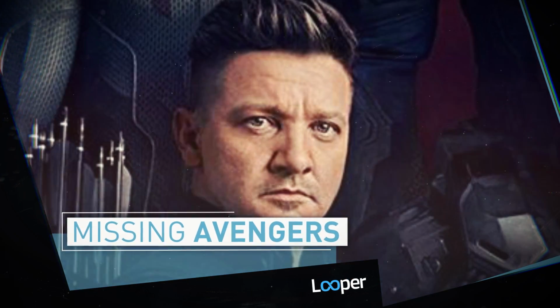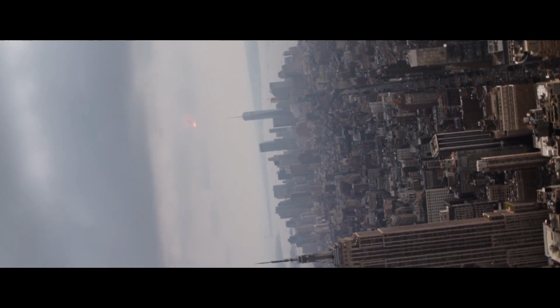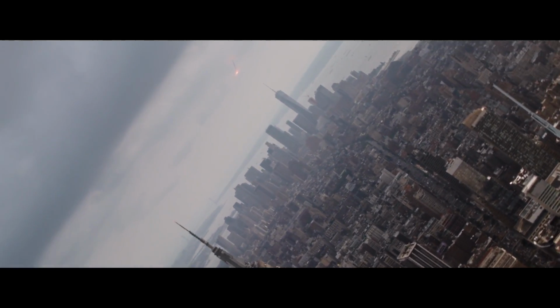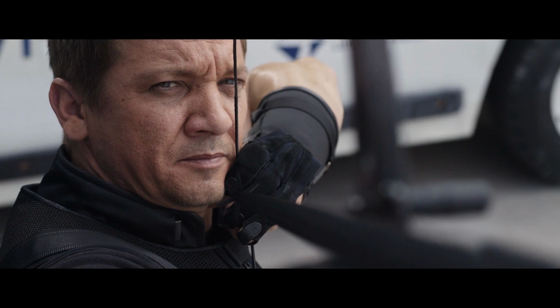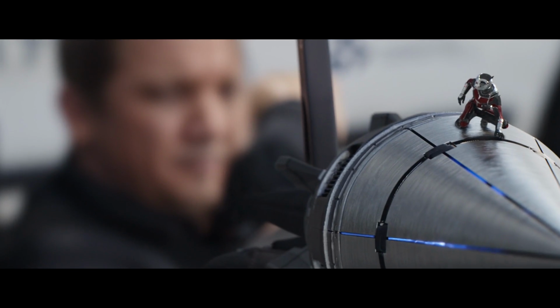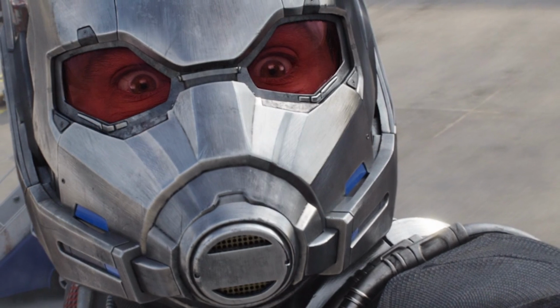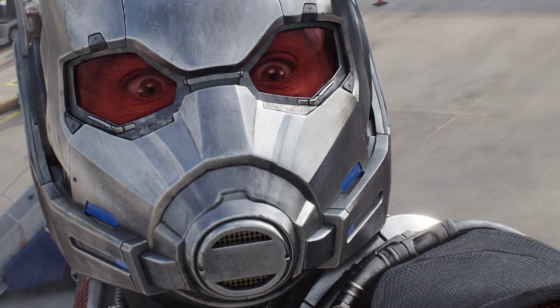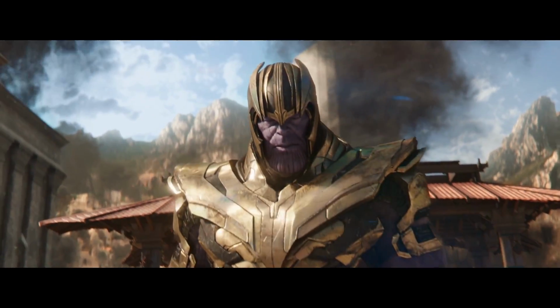Missing Avengers. Avengers: Infinity War is definitely going to be crowded, and several of the main heroes have already been lost in the marketing shuffle. Spider-Man and Doctor Strange have both shown up in the film's trailers, but where exactly are Hawkeye and Ant-Man? Clint Barton and Scott Lang are pretty big players in the MCU, but neither have appeared in the trailers or on the official poster. So have these two Avengers gone AWOL, or will they help take on the Mad Titan?